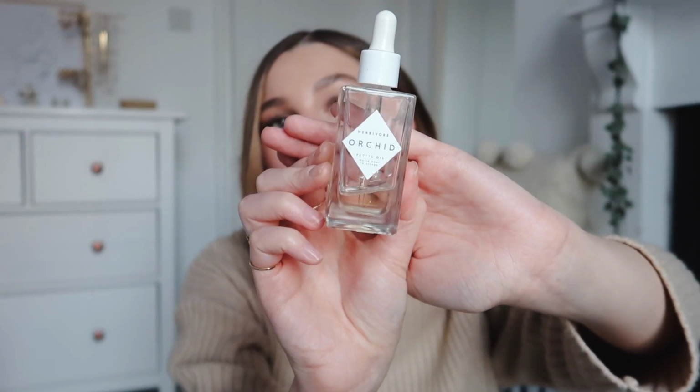Best facial oil is one that I have really enjoyed using this year. It's another one from Herbivore. It's the Orchid facial oil, and there is not a lot of it left. I love a facial oil in general, and I've dabbled in quite a few, but this one, once I found it, just became an absolute firm favourite for me, and I will buy another one when I run out because I don't want to be without it.